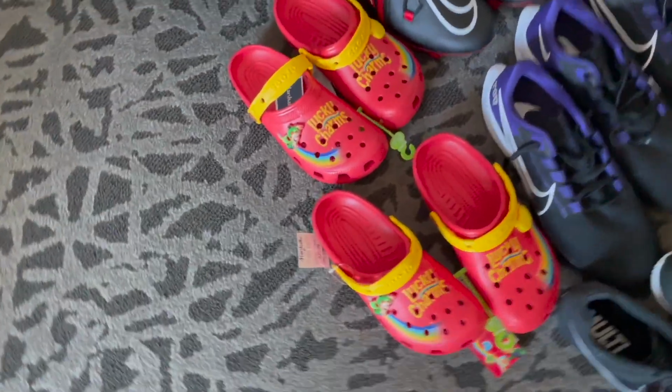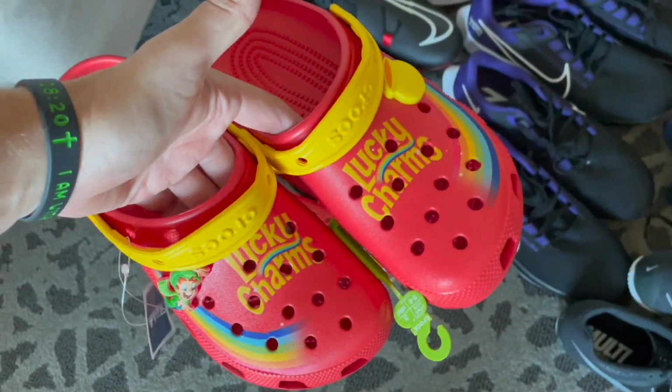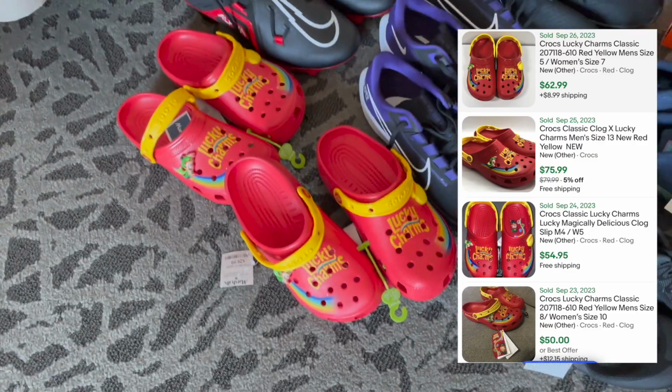This was a pretty cool find because these sold out on the Crocs website, so it's kind of interesting they ended up at Marshall's. Some Lucky Charms Crocs, good women's size. We got 7 through 9. Those bad boys sell for 70 bucks all day long.